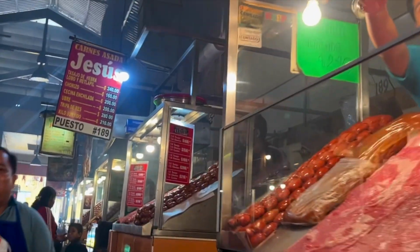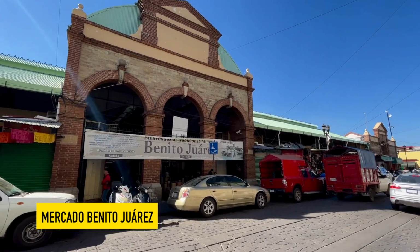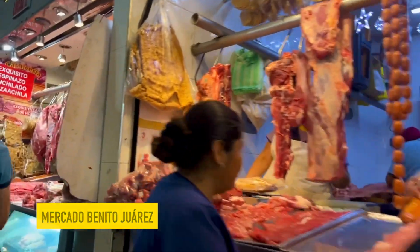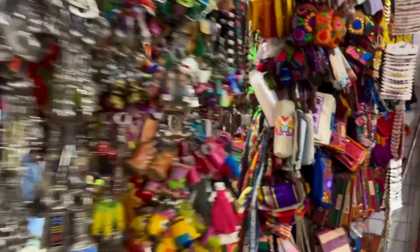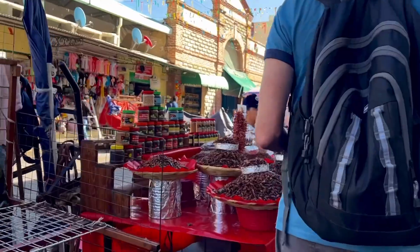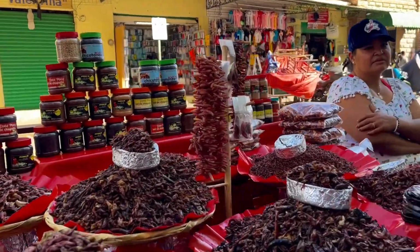And then the other market is just across the street from that one. It is called Mercado Benito Juarez. This is where you'll find pretty much everything else. The fruits and vegetables, clothing, all kinds of knickknacks and souvenirs. They have the specialty items like mezcal. You'll find the crickets there. Anything you want you can find at these markets, and they're really fun to check out.